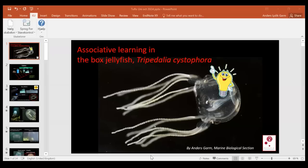So just maybe two words of introduction about myself. I'm Anders Garm from University of Copenhagen. I'm a zoologist and a neurobiologist. And what interests me during the last 10, 15 years is especially sensory organs, how sensory organs are organized to pick up the exact information any animal needs at any given time.